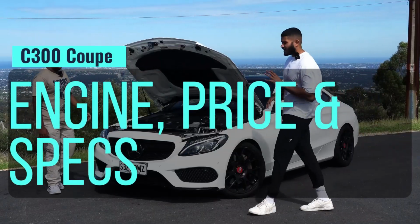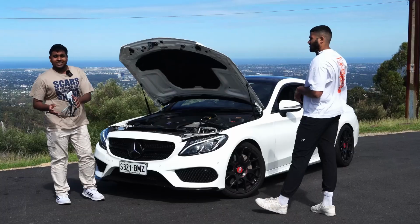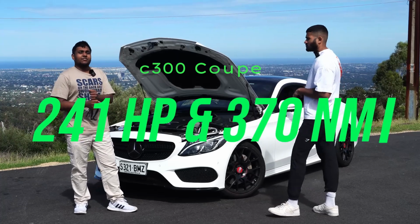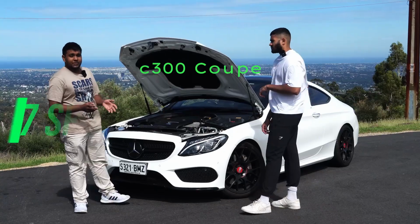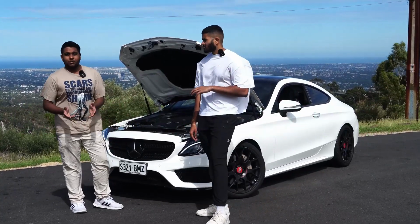Okay, so let's talk about the engine and the specs of this car. This vehicle comes with a 4-cylinder turbo engine which produces 241 horsepower and 370 Newton meters of torque, and it also comes with a 7-speed automatic gearbox and air suspension to make the ride more comfortable.